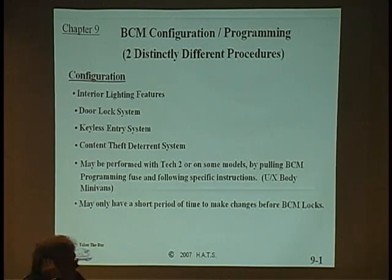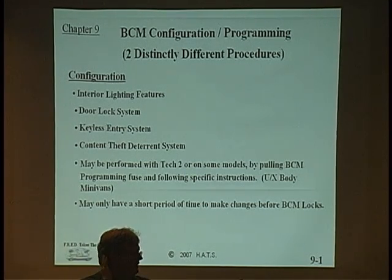I'm sorry? Three key cycles, that's what it is in that time. Thank you. Three key cycles.